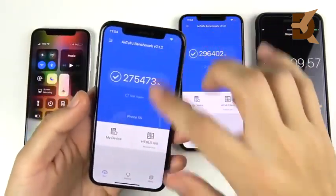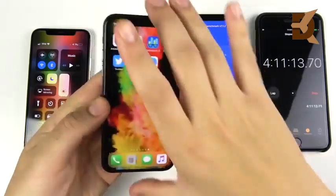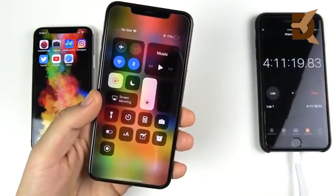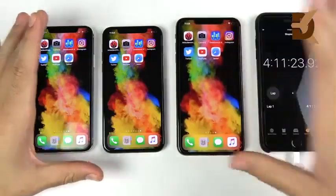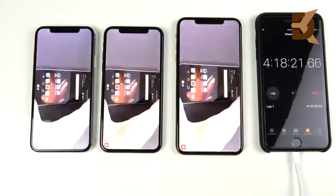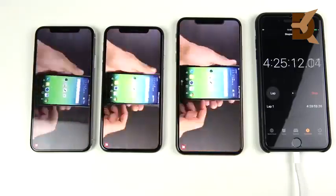So more Antutu benchmark brings the iPhone 10 down to 7% at 4 hours and 11 minutes, and the iPhone XS at 12% after 4 hours and 11 minutes or so. So the XS still has about a 5% lead or so. 17% on the iPhone XS Max. So the Max is well in the lead over the 10, and the iPhone XS a little bit in the lead over the iPhone 10.